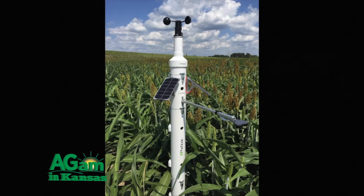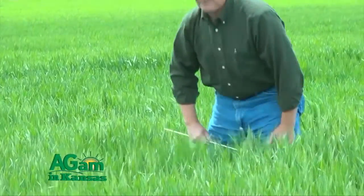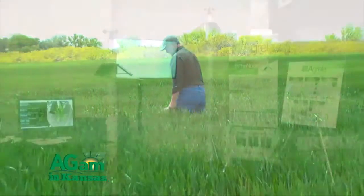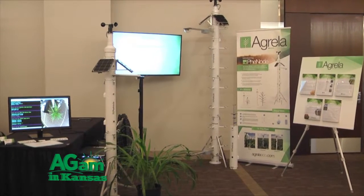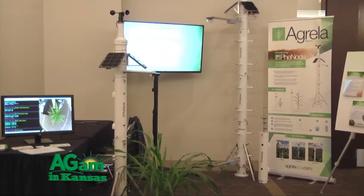Right now we are developing prototypes and doing field testing, and we're hoping that by mid-next year we should be able to have prototypes available for beta testing and for farmers as well. Nadia hopes the PheNode will help farmers produce higher yields and more energy-efficient crops, which will be necessary to feeding and powering a growing global population.